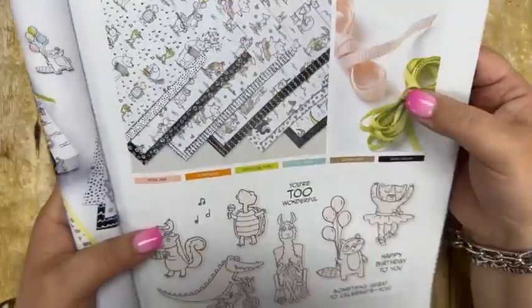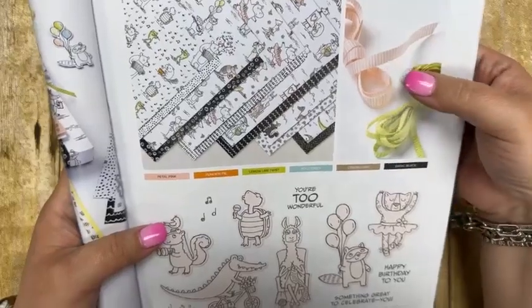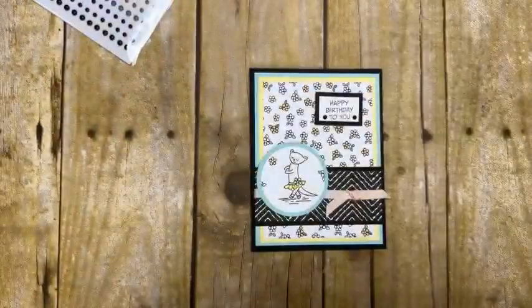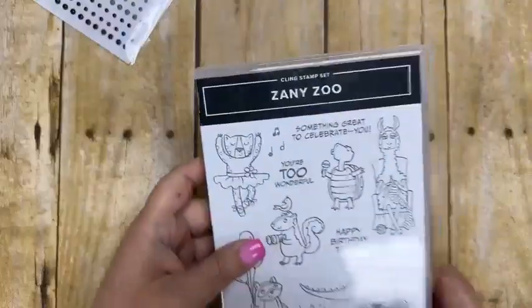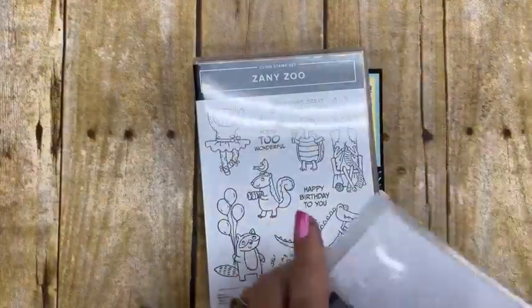And then you have a double pack of ribbon, and I'll show you this ribbon. I actually only used the petal pink ribbon on these cards tonight. And then you have the stamp set and the coordinating dies down there. So this is the stamp set. Now, the bundle sells for $54, and the bundle is the Zany Zoo stamp set, followed by the coordinating dies.